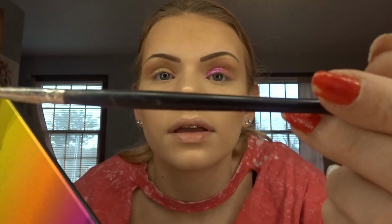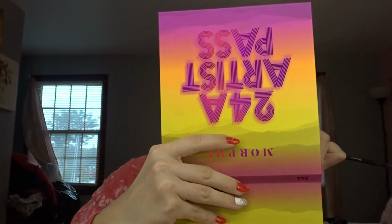As you can see, it packs on very well. I switch between a flat Morphe brush and my finger because I feel like those are the best ways to apply. So now that the pink glitter is on, I'm gonna apply false lashes. I use, like I showed in my other video, the Slay by Ella Co lashes.